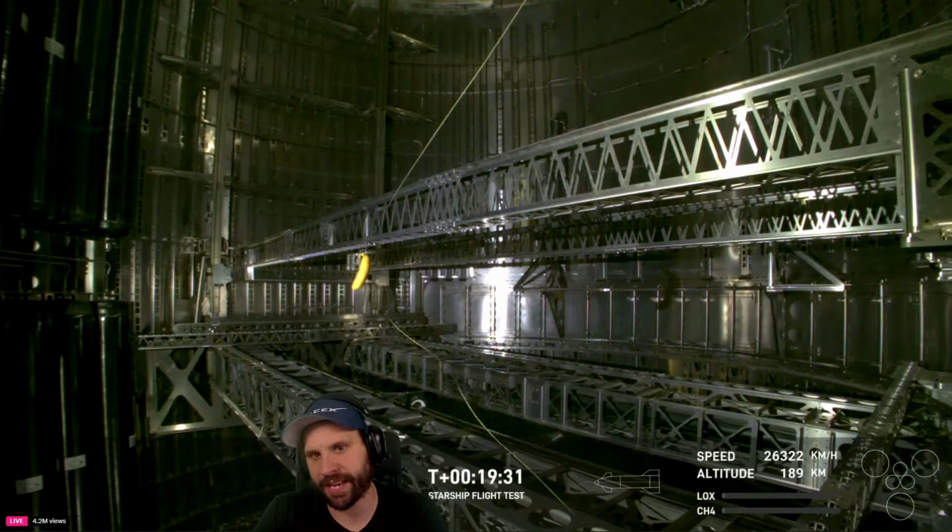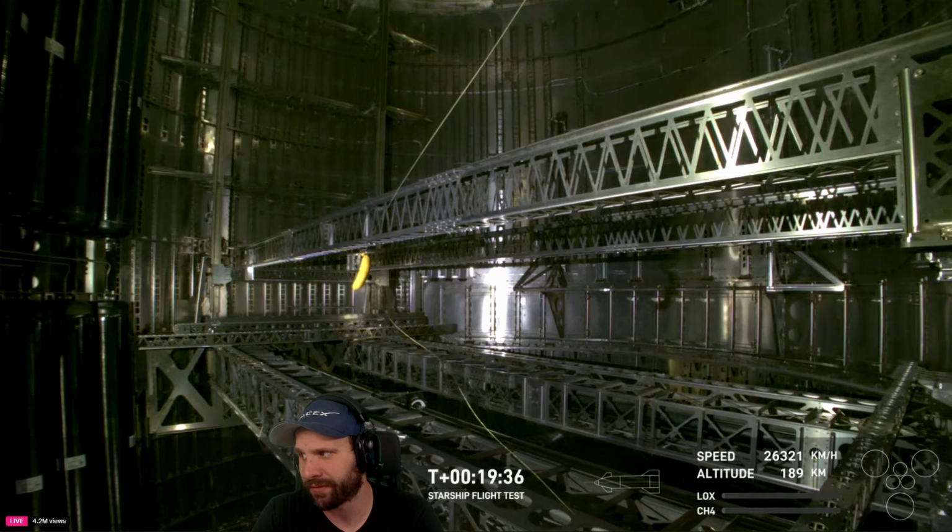I saw it. They did have some FOD come off. Yeah, there were some parts that came off the vehicle.